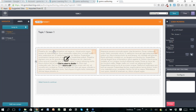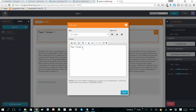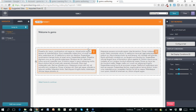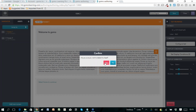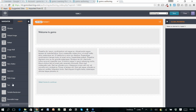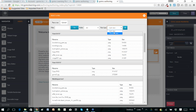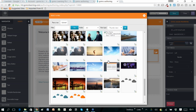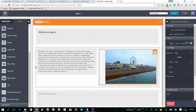We'll now go into topic 1, and in this one we'll just do the English language version again. So we'll say Welcome to Gomo, like so. And on this screen here we'll delete that asset on the right hand side. We'll put in a static image again, like so. Hopefully I've got the Gomo logo in here. No, I haven't. No, we'll stick an image of Brighton in for now. I'll align that to the right hand side of the page.